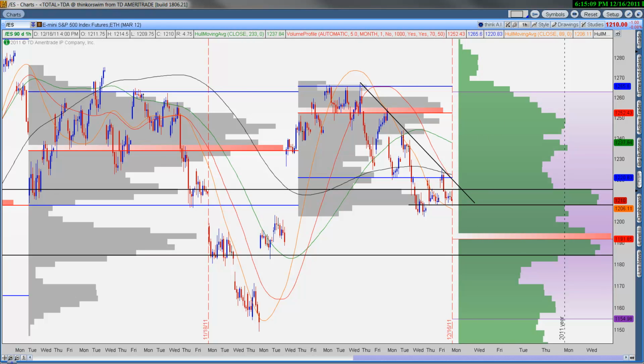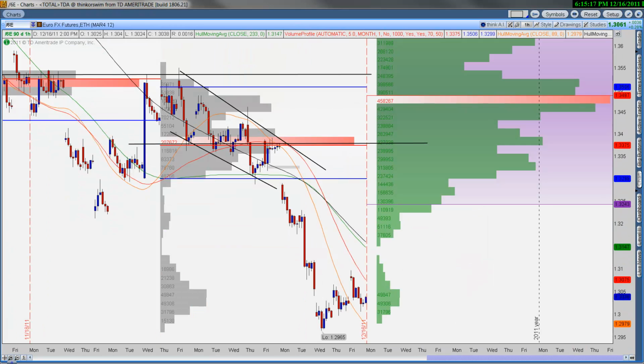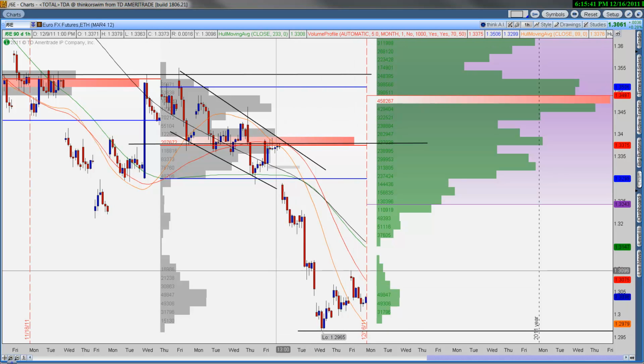So let's move on to the euro, and we're just going to go backwards this time. Look at the 1 month composite and then bring it back into the daily and weekly. So the 1 month composite, you can see the volume, the majority of it was done at the top of the range once we broke out of this downtrend channel, except to the downside. We found a recent low at 129.65, and we're trying to find the top of the range right now. Right now it is 130.96.